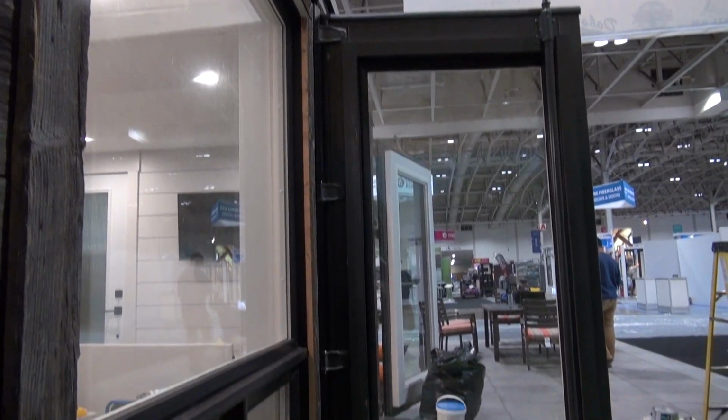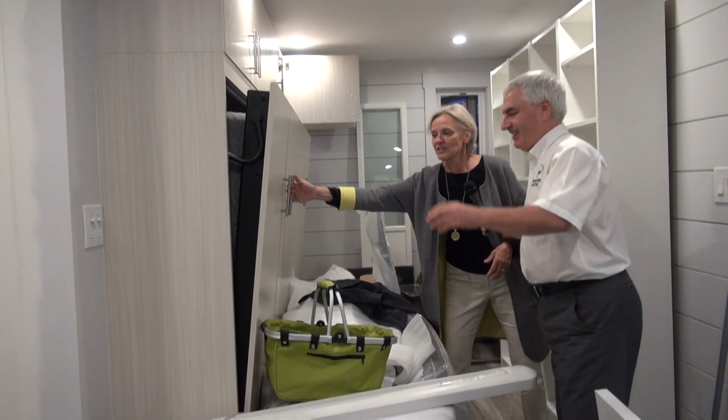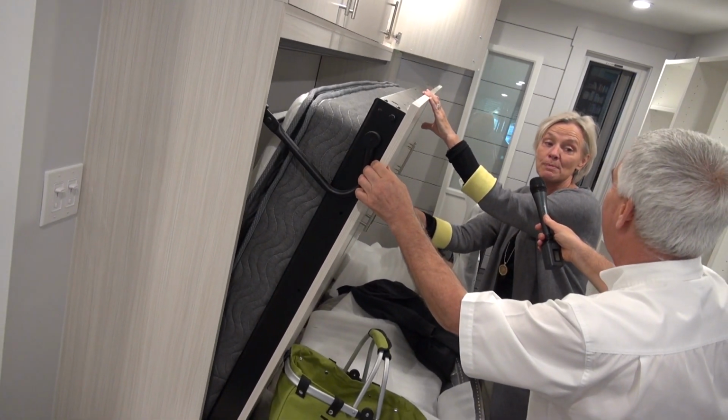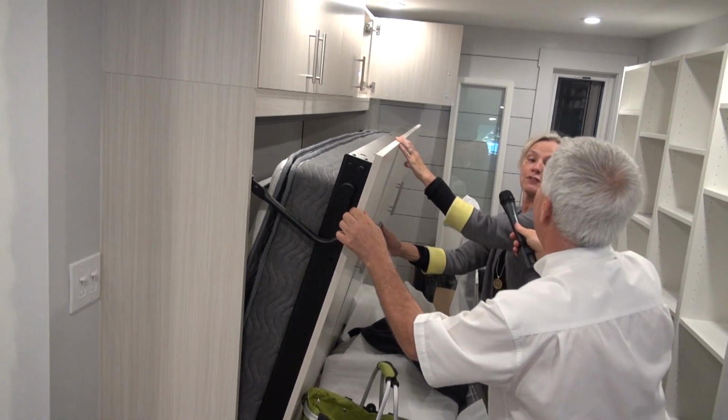We've got some more storage. I want to show you this. It's kind of hard to see at this moment in time, but this is our Murphy bed, which is a queen size bed, believe it or not, and it falls down from its side.